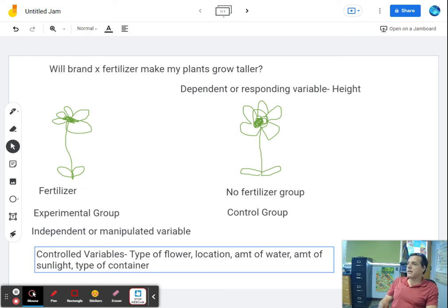Ryan, what should my conclusion be? Plant with the fertilizer did not grow as well as the plant that did not get fertilizer. The plant without the fertilizer grew. No, the no fertilizer group grew taller. The fertilizer does not help my plants grow taller. Now, that would be a conclusion you would make from this experiment.